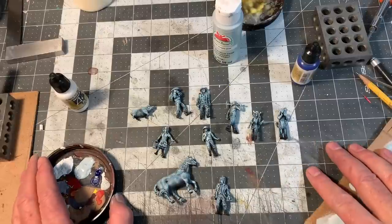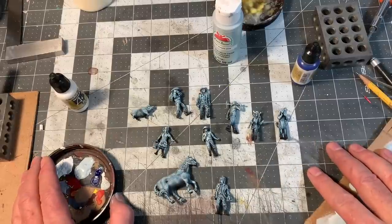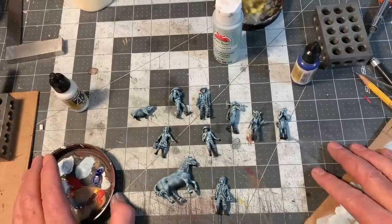And there they are, the dear departed citizens of Gruesome Gulch. At least, some of them.